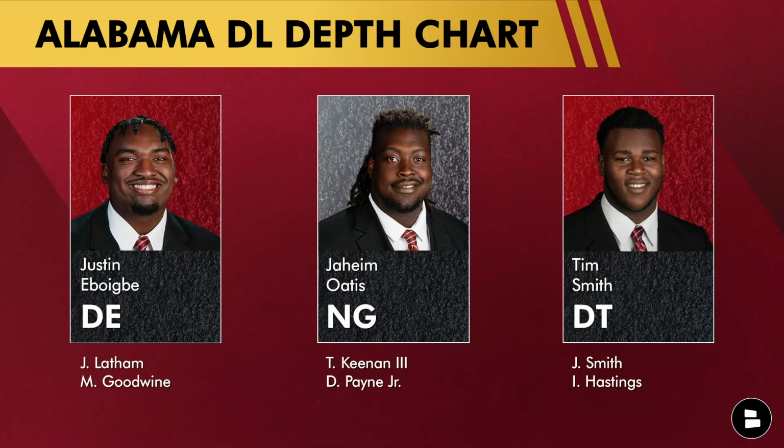The defensive line depth chart here for the Crimson Tide. Nothing too crazy or unexpected here. Justin, Jaheim, and Tim. We can maybe get to a point where Tim Smith loses his job to James Smith. Not because I want that, but then it's the triple J's up front, which is fun, and I'm an immature person who likes to make jokes like that. Tim Keenan, I think, will play a nice role for you. It's a quality group up front for the Crimson Tide, even if there's maybe not that obvious first-round pick this upcoming year that they've had in previous seasons.